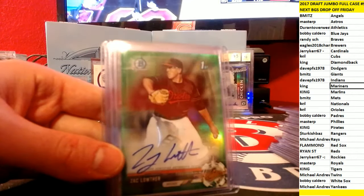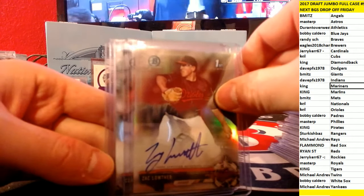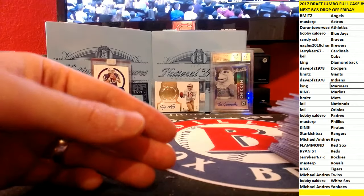499. Jake Berger out of 250. Nice Berger. Lowther out of 99. Griffin Canning. Lowther out of 499. Clark Schmidt base. Warmoff out of 499. And that's the end of the case.